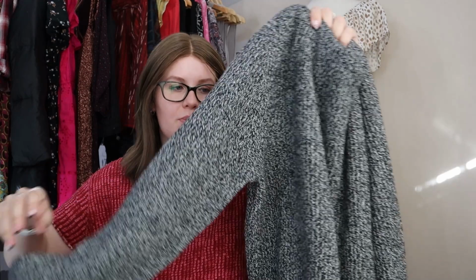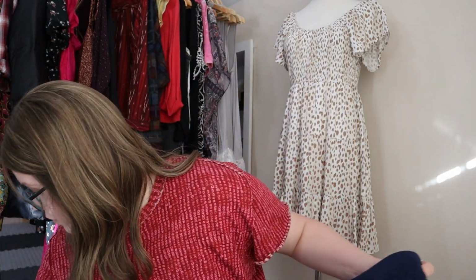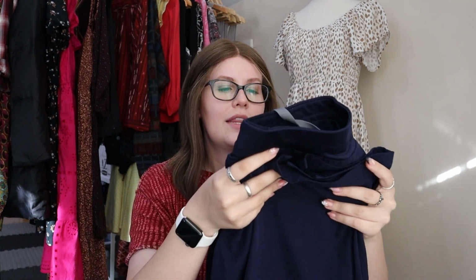I'm not quite sure what this one will go for, but being a size large and that we're really moving into the right weather, I could probably get like 30, 35 for it. Oh, I thought I saw a hole on it. I was like, no, but that's another one. You have to pick it up and look at it through the light and see if you can find any flaws. But I think I could probably get like 30, 35 for that one. That would be my goal.